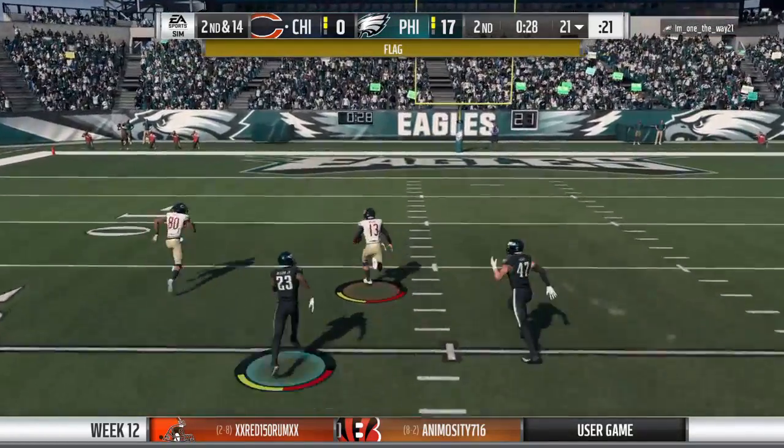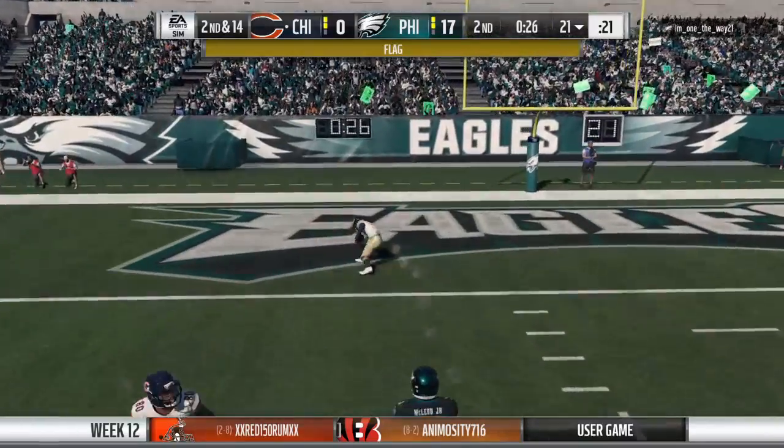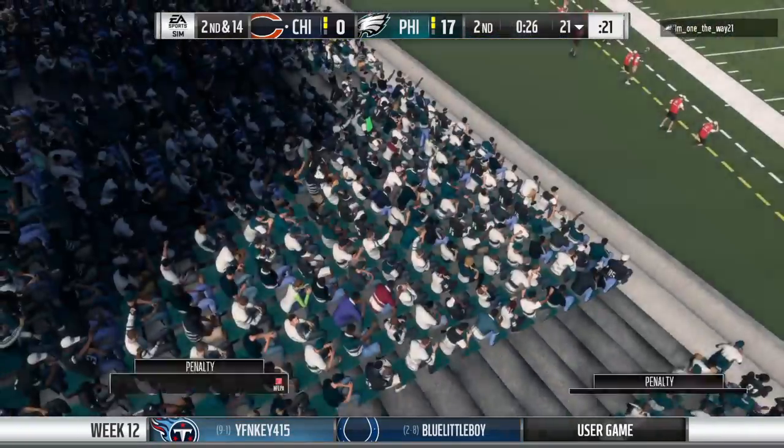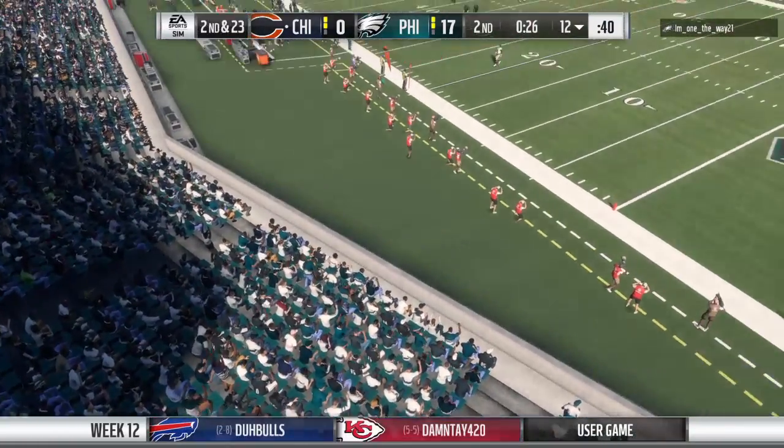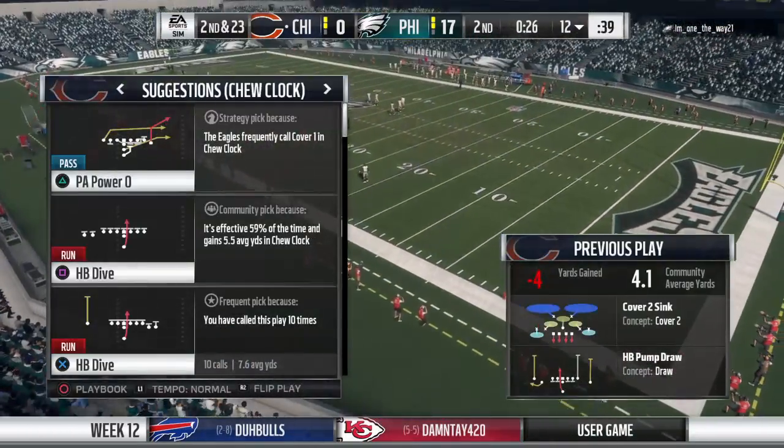It's complete. 20, 10, and he does take it in for the touchdown, but a flag on the field, and I don't think this is going to stand. Yeah, don't put the points on the board just yet.